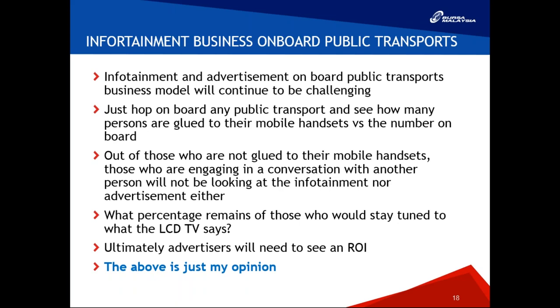Another thing that I like to observe is when I go to a restaurant, you can see how many people are actually glued to their handsets. Sometimes you have a family having dinner together, but almost everyone is playing with their handset. Then you will know that we are now in a society that is more individualistic than sociable. Our social functions normally revolve around the handset. So this is a trend, and it could be very disruptive for those in the business of advertising to the masses, through Asia Media's kind of business model.